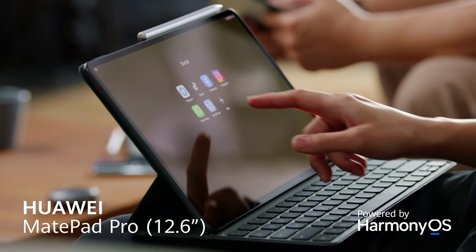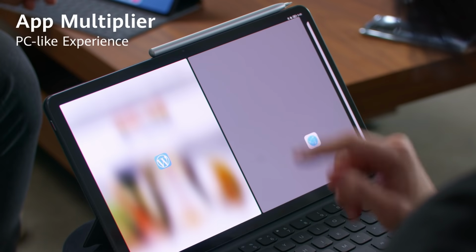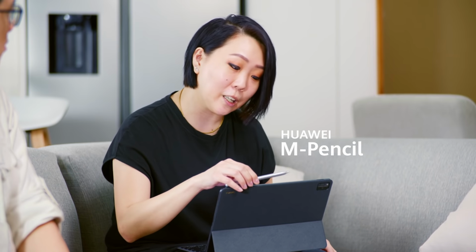So I'll tend to bring up two applications at one go. My WordPress app. The MatePad Pro 12.6 does provide what I would say is sort of a PC-like experience. Of course, there's the M Pencil that you won't get in a computer.